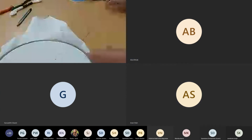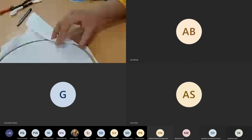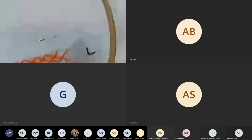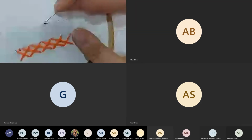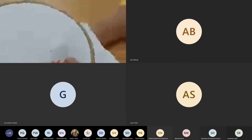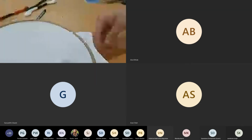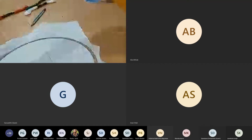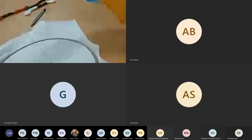Yes, ma'am. See how beautifully it is formed. There is a very small French knot and a sequin at the base. I'll show it once more.